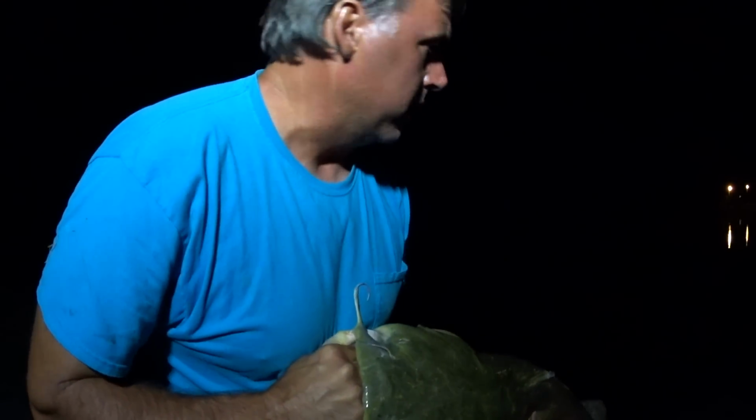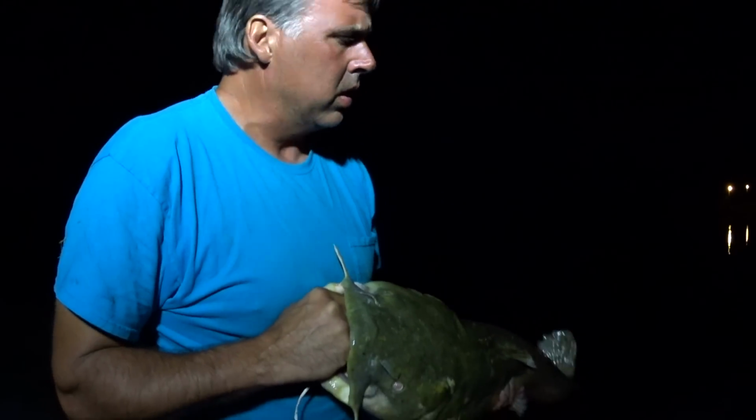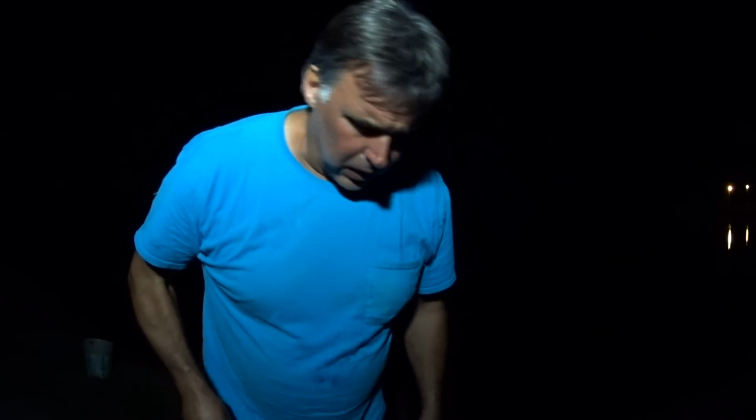Gizzard shad head, man. I barely heard a little click on my reel. And it's almost like a turtle bite. And then I kind of looked, and my line was just barely going up and down. Very subtle bite. I knew it was either a turtle or a flathead.